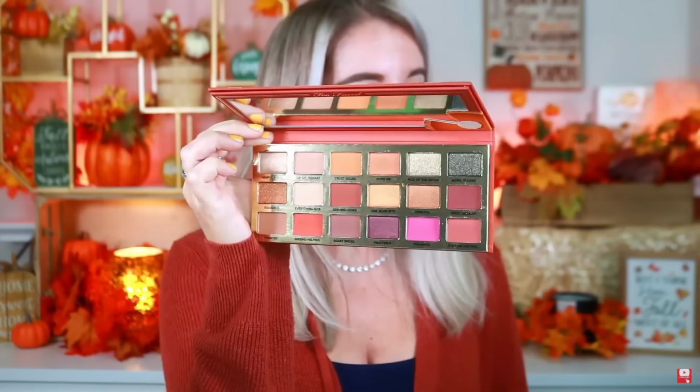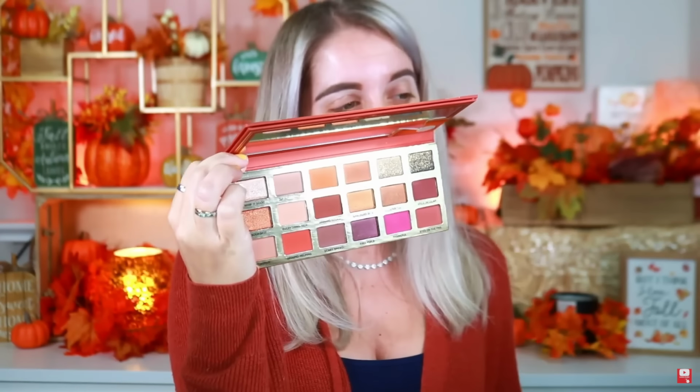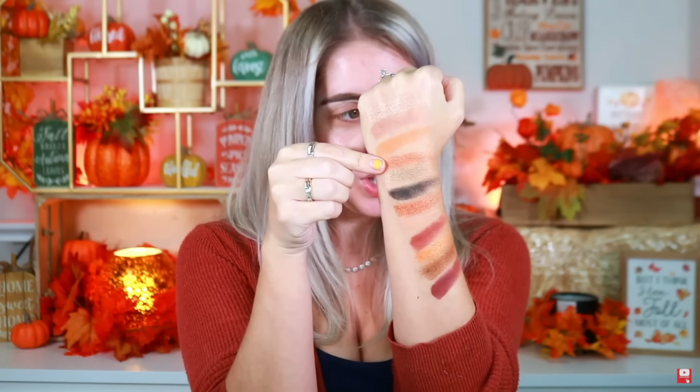So we have the Too Faced Pumpkin Spice Second Slice palette. Now, the color story on the inside may not be my favorite, and oh my god, is my smell dissipating? It's dissipating. Okay, so here we have the pumpkin pie palette. Now, everything about this palette screams fall, from the outside color story to the shade names. Granted, it's supposed to be a pumpkin pie palette, but the shade names do match.